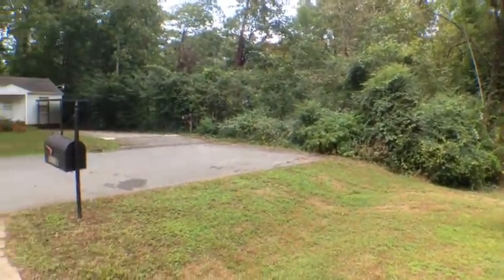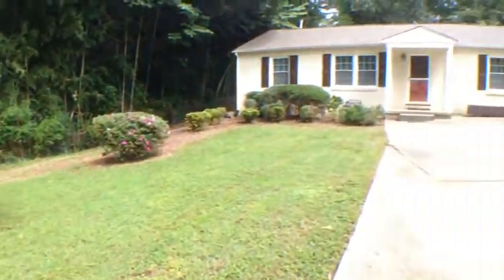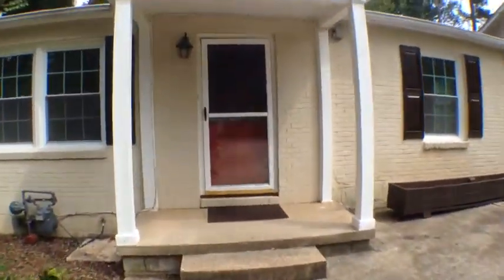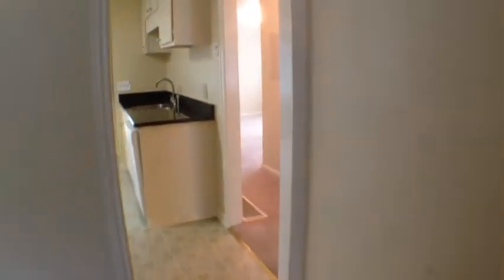So you have a nice quiet cul-de-sac here, no through traffic. Let's go take a look inside. First thing that you'll notice are the beautiful hardwood floors. We come into the family room. Let's take a look at the hardwood flooring. Pan across, and we'll head straight into the kitchen.